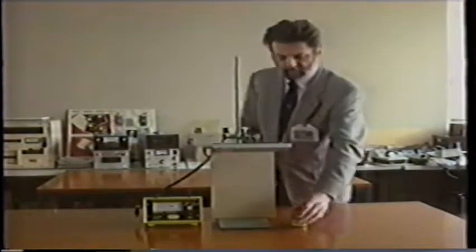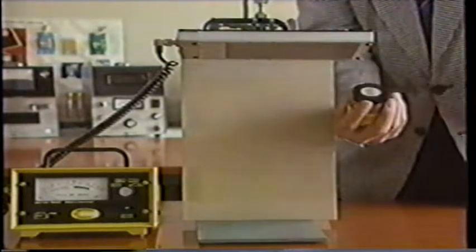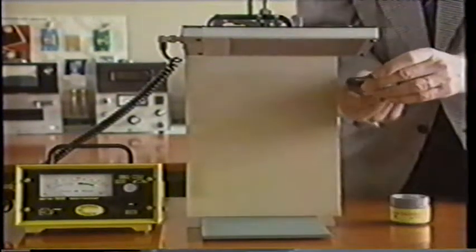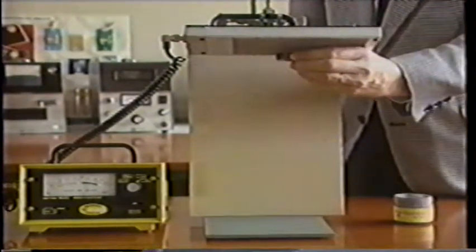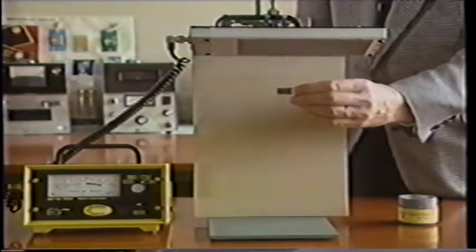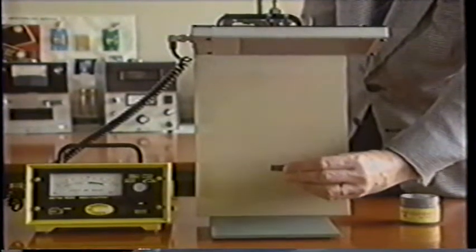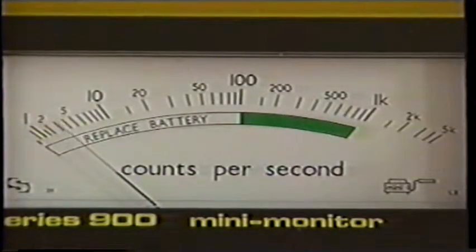In this demonstration, we use a sealed radioactive source, which is safe to handle. When the source is taken out of the container, the monitor immediately detects the radiation and produces an audible signal. The intensity of the radiation is also indicated by the monitor. If the distance between the source and the detector is increased, the radiation intensity decreases, just as the heat decreases from a fire as you move away from it.